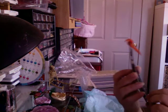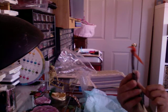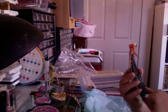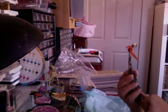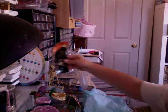Thank you, Karen. Thank you so much. Oh my God. Thank you. This is the first little tag that anyone's made for me or anything for that matter. Thank you. Wow. I'm going to put this up here in my scrap room. Thank you, girl. I love it.